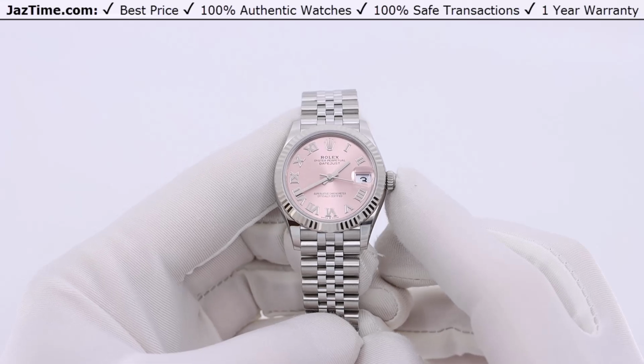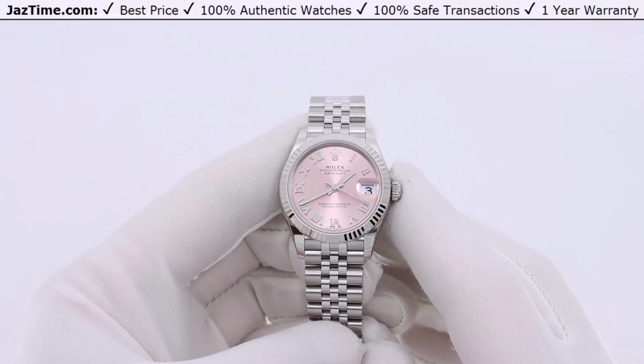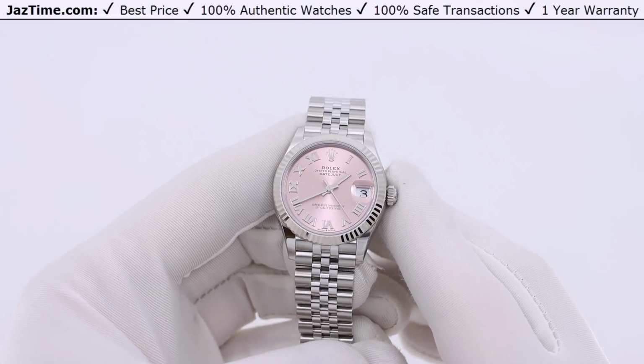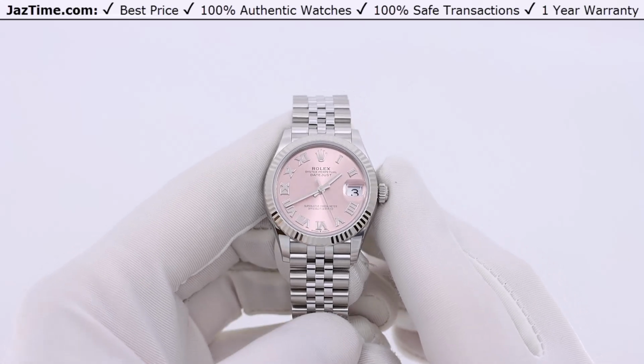Now, if you're larger than that, you wear 36. If you're smaller than that, you wear 28. It's not a big deal. That's why they make different sizes, right? Okay, now, turn the watch on that side.